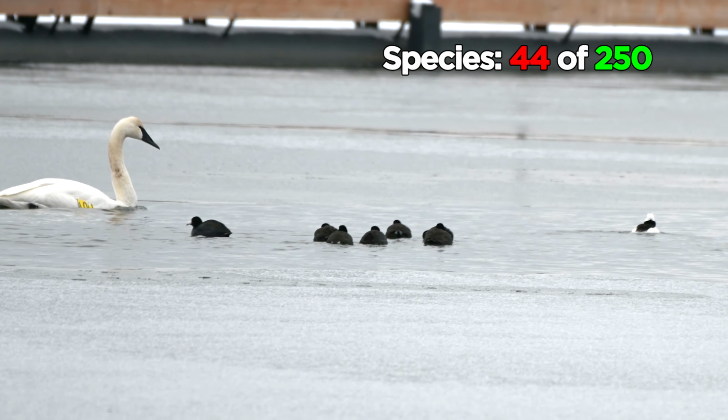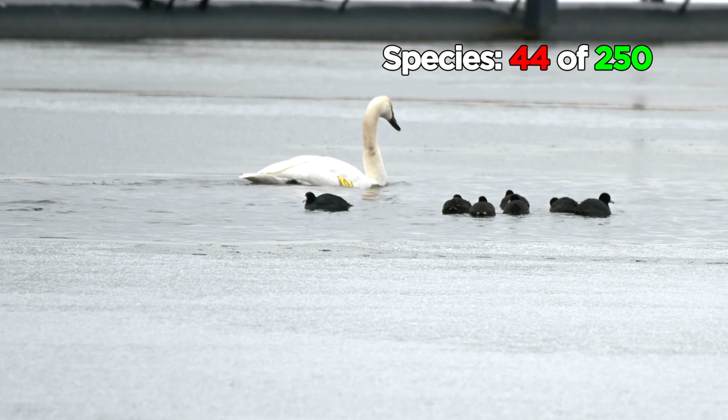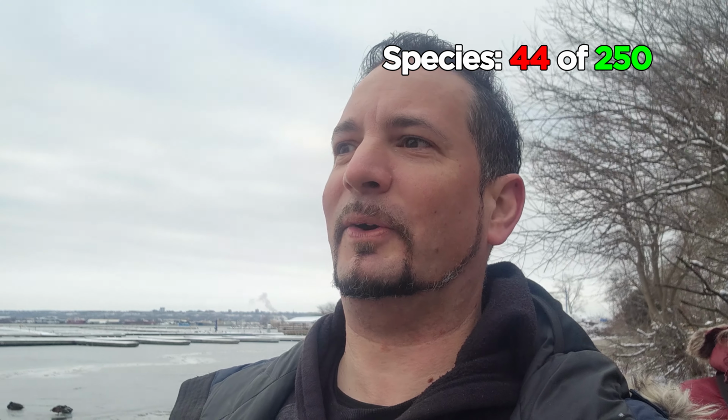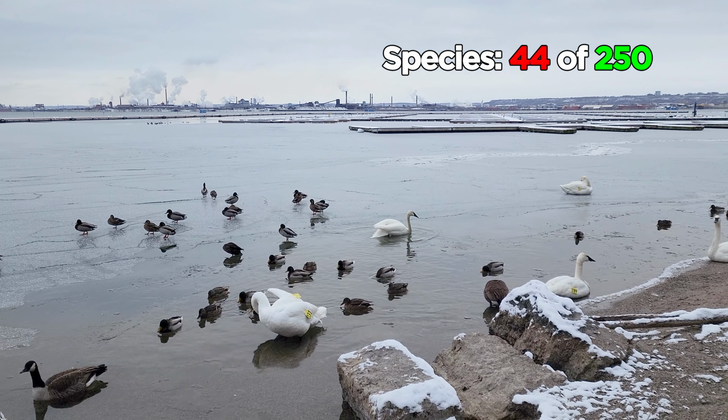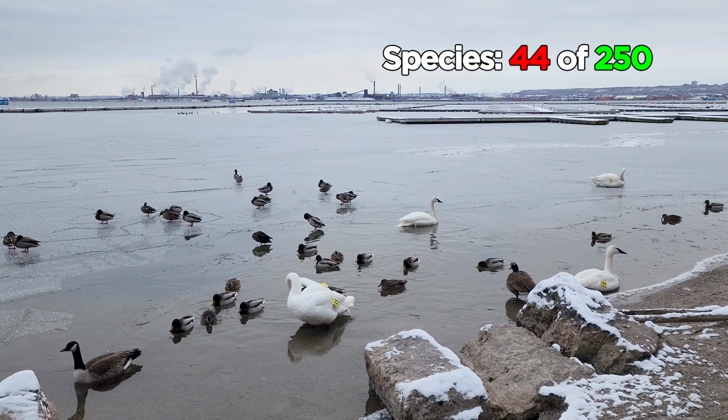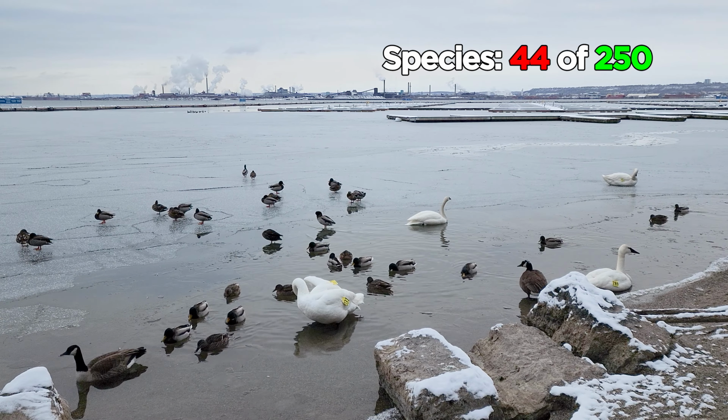One of the reasons we came to LaSalle Park is because we were hoping it would be like shooting fish in a barrel, or shooting ducks in a barrel anyway. There's a lot of congregations of ducks and geese in this area. We saw reports of quite a few different species yesterday, so we've come to check it out.